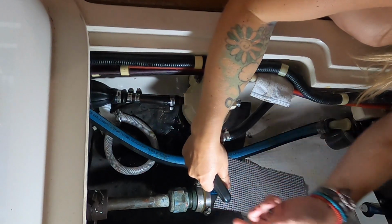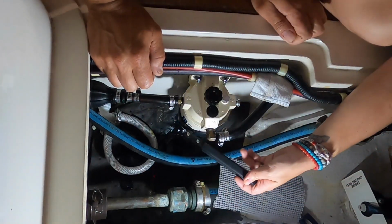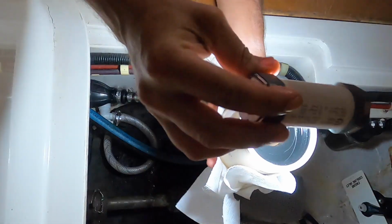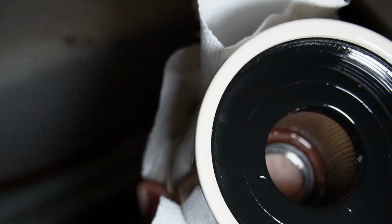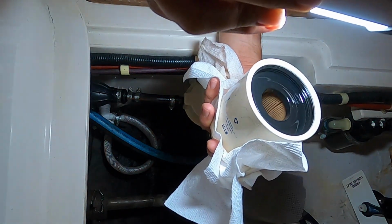Is it okay? How much is it dripping? A lot. Let me see. Stop. Look. It shouldn't be dripping that much. It was just full? Yeah, it's full. It's pretty dirty. I mean, yeah. Hold on, let me see. It's actually not that dirty.